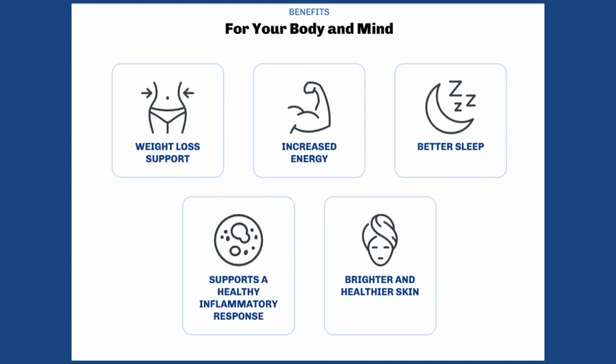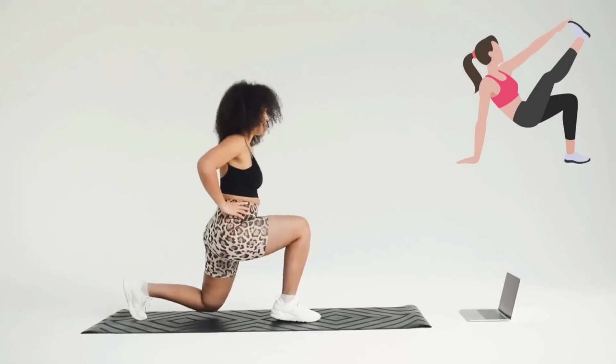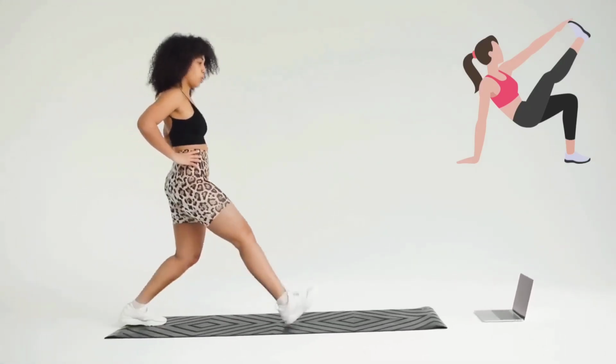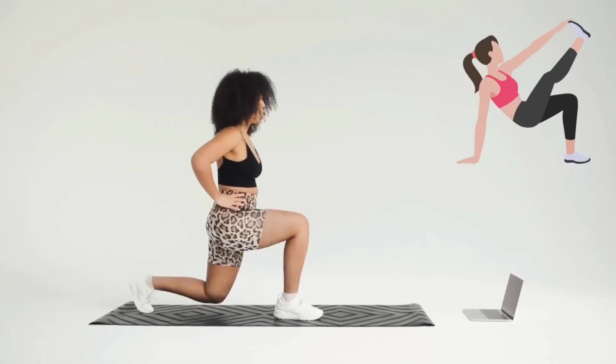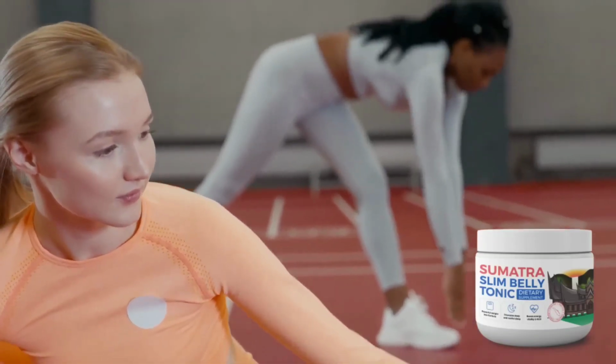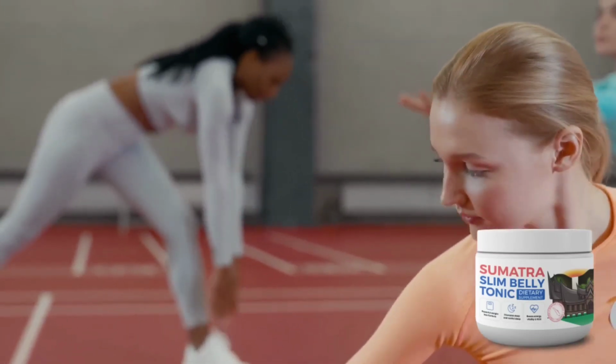Overall, you'll experience improved well-being, increased energy, clearer thoughts, support for a healthy inflammatory response, and enhanced sleep. Your appearance will improve, your skin and face may appear brighter and healthier. Sumatra Slim Belly Tonic will help you get rid of excess body fat, consequently leading to weight loss. You'll have more energy and disposition throughout your day, enabling you to engage in exercises, go to the gym, and carry out your daily activities.